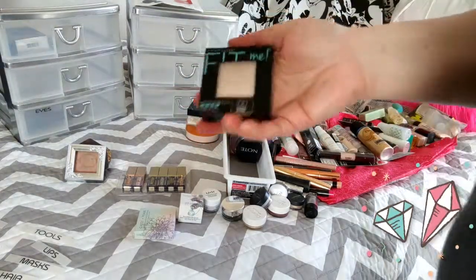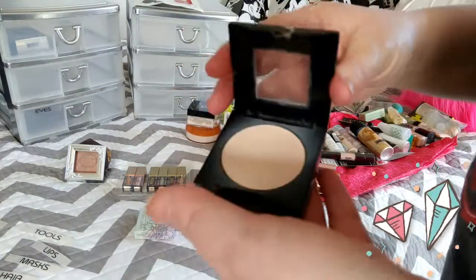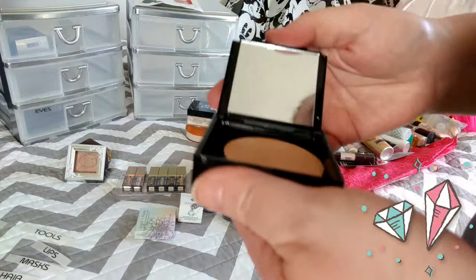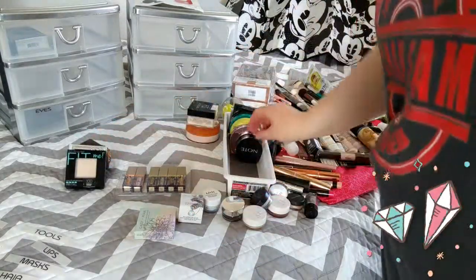This is the Fit Me Matte and Poreless Powder. It is definitely not expired. I'm gonna give this another try before I get rid of it. So I'm gonna hang on to this for a little bit longer.